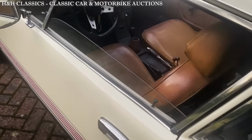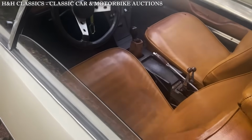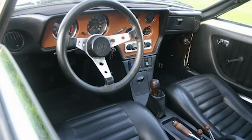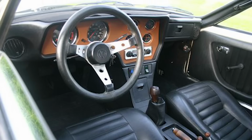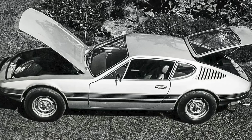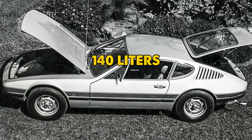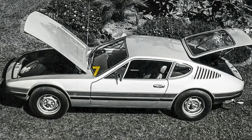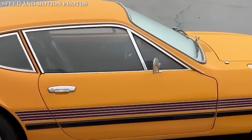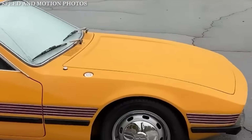Inside, the SP2 looked surprisingly modern for the 1970s. It had a full set of gauges, including a tachometer, fuel gauge, oil temperature, and even an ammeter. There were 2 small storage spaces, one in the front that could hold 140 liters, and another behind the seats with 205 liters of space. It also came with 3-point seat belts, which was a big deal in Brazil at the time.